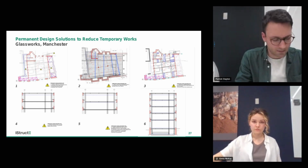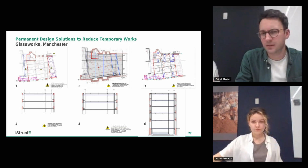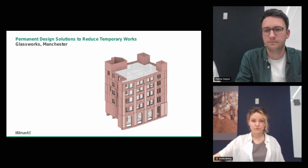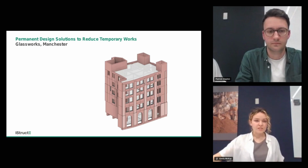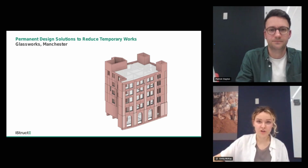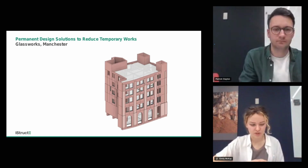So I will just hand over to Emily at that point. We've just got some 3D images, which I think just bring that to life in a little bit more detail. Cheers, Pat. Yeah, so we're going to start delving into what Pat summarised, but with some graphical imagery to try and break it down a little bit.